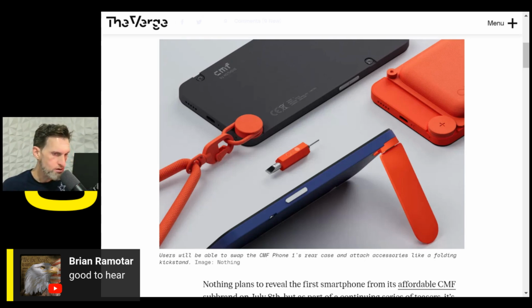Their profit's about $100, right? That's a lot less than what Apple makes on each phone, on average, on each model. That's less than what Samsung makes per model. So, how the profit margins work.